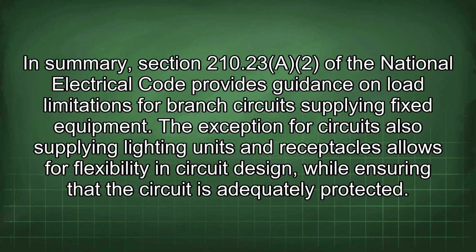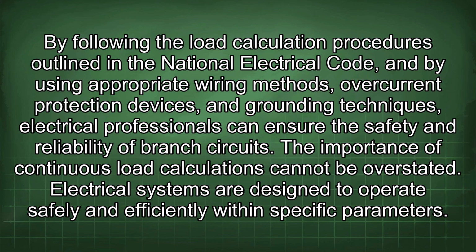The exception for circuits also supplying lighting units and receptacles allows for flexibility in circuit design, while ensuring that the circuit is adequately protected. By following the load calculation procedures outlined in the National Electrical Code, and by using appropriate wiring methods, overcurrent protection devices, and grounding techniques, electrical professionals can ensure the safety and reliability of branch circuits.